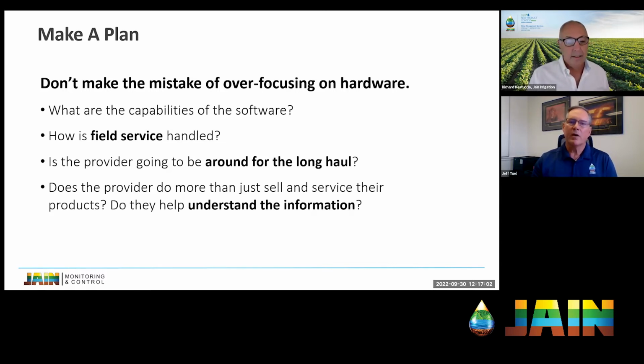It's probably the number one complaint we hear, and I think an area where Jane shines the best. Ask hard questions about this, because it's not a matter of if the equipment is going to need service, or you're going to need help or service on the software side. It's just a matter of how it's going to be handled. If someone tells you their equipment doesn't need servicing, look for another supplier.